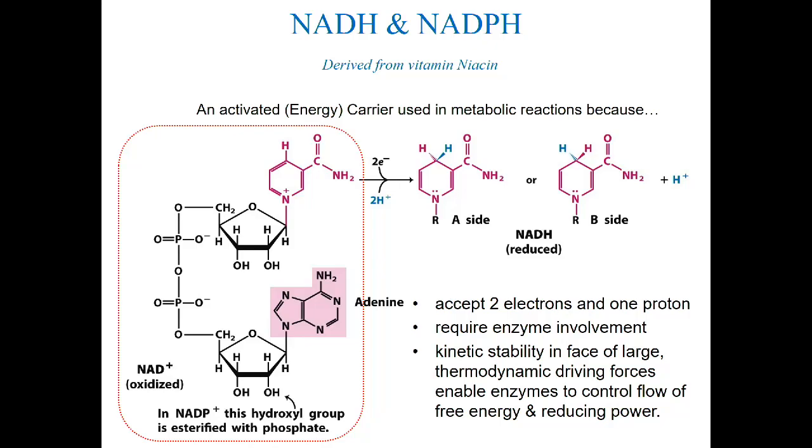This is NADH, and it might have a phosphate on, so it's NADPH. It's an energy carrier derived from a vitamin, like we've seen before. And again, you don't have to draw the structure. I've given you one. You tell me which one it is. What does this character do?